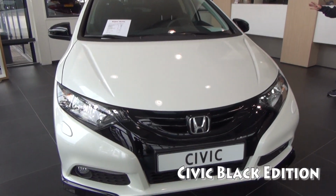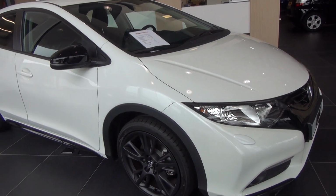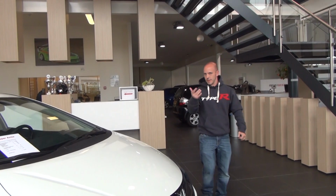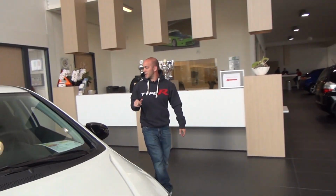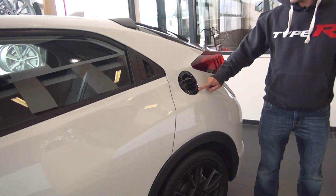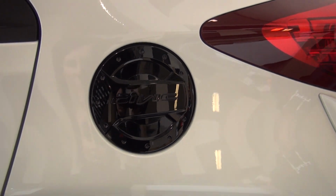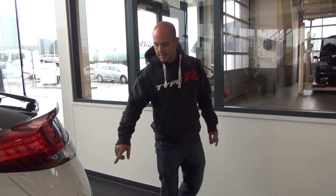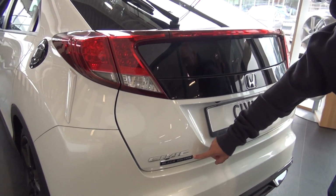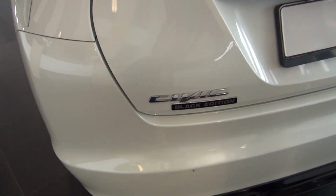Regular old white Civic 4-door, but it has a black package. That's the blacked out rims, blacked out mirrors, blacked out front end, blacked out rear end. The fuel cap, come here. You're gonna love this fuel cap. It's probably one of my favorite parts of this car. Check this thing out. Jet black. It says Civic right on it. It's really, really a sharp piece. And so you guys know that it is officially a black edition. Yes, I understand it's a white car, but it has all the black accents, which makes it a black edition.